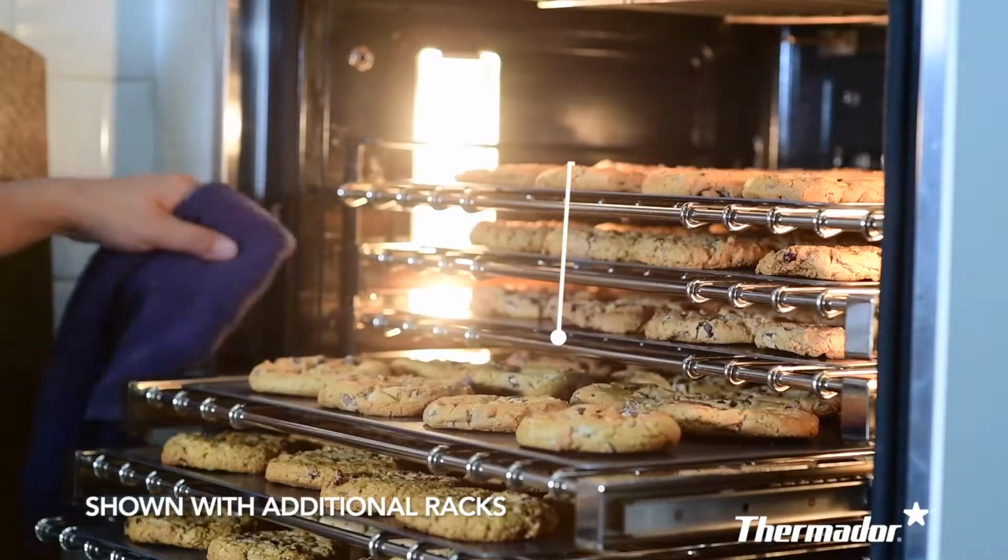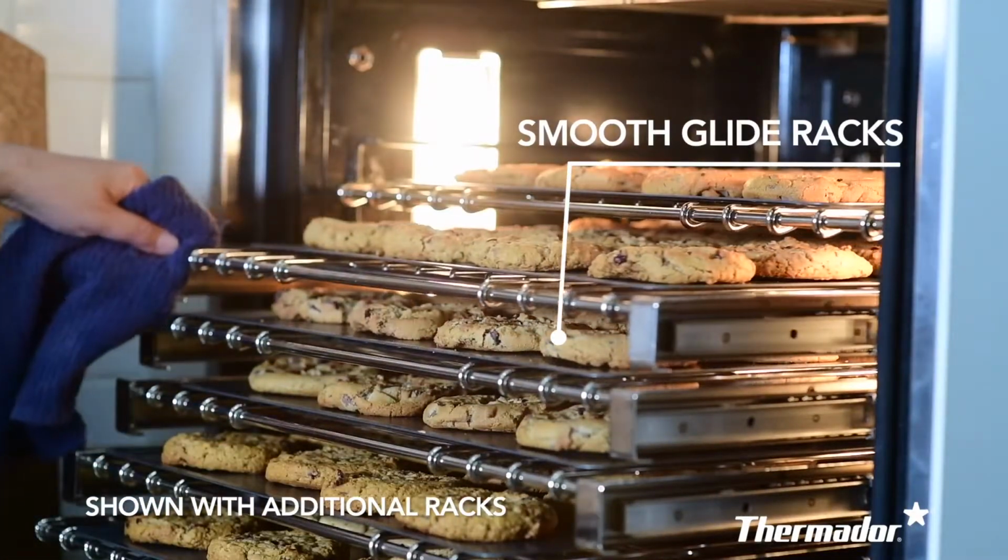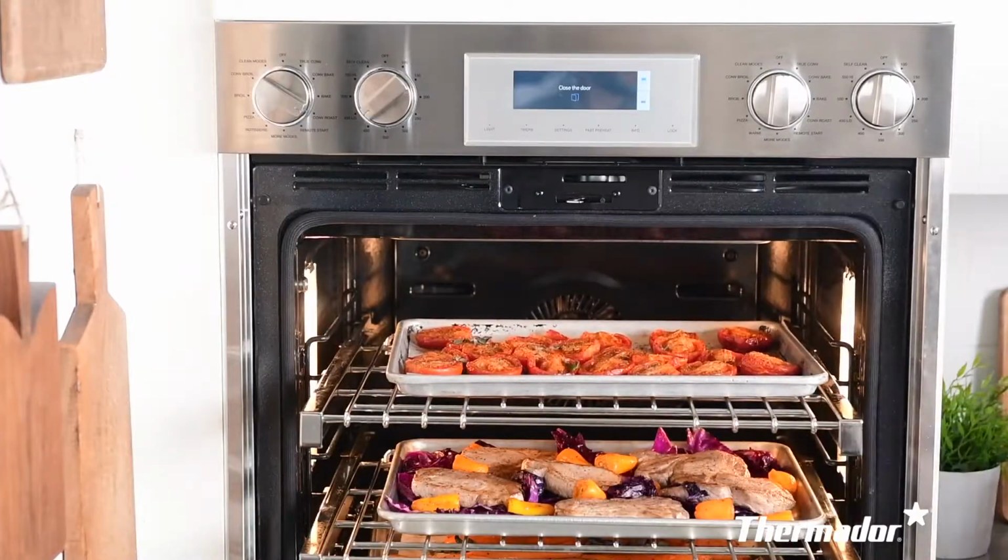Full-access telescopic racks glide smoothly and safely. Support even the heaviest dishes with easy grip handles.